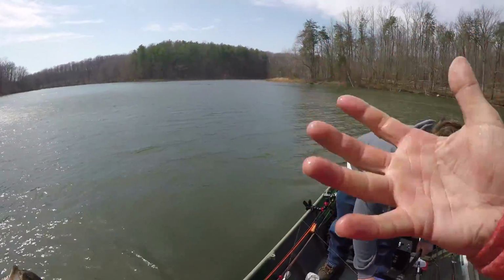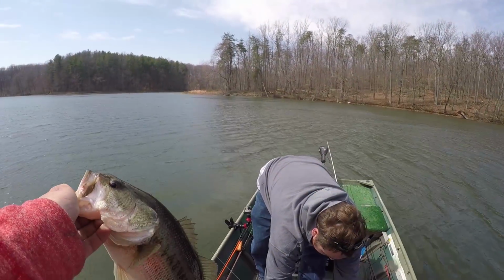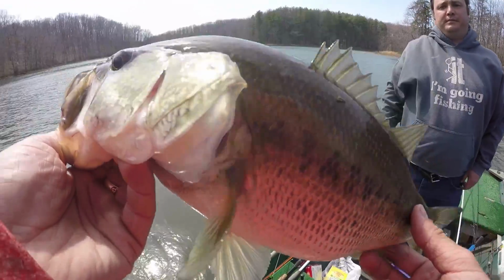Dude, I was just talking about this. We marked bait on the graph. And I was like, wow, what if I threw this out and a big old striper came up and mashed it? And instead, this guy showed up to play. That's incredible.